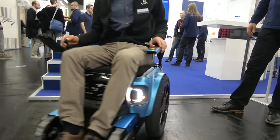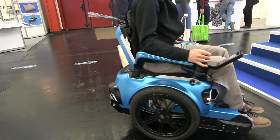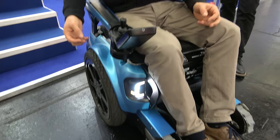So we're here at the Toradex booth, and this is one of the coolest things I've seen in a long time. It's a self-balancing wheelchair. Hi, I'm Pascal. We're not a company yet. We're a student project from ETH Zurich, and we're using the computer modules from Toradex to control the whole chair. It's a stair-climbing wheelchair.